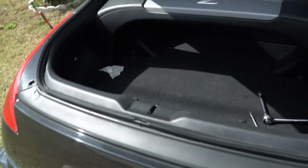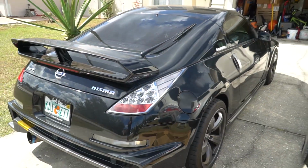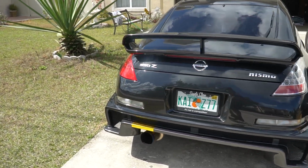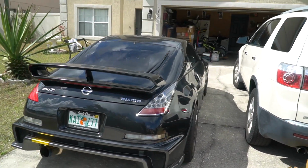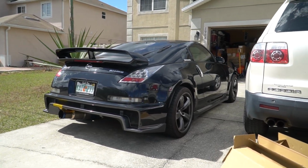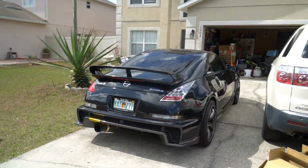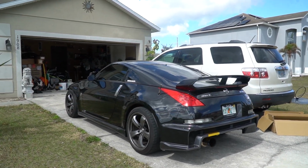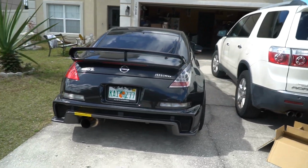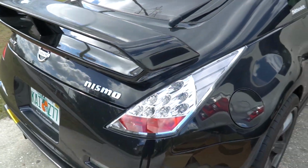So let's fit these on, and here we have it. Make sure I got my keys on me. Oh, hey. Before, after. Oh, hey. Them are hard. Before, after. Alright, let me install the second one and then I'll get back to you guys in a little bit.